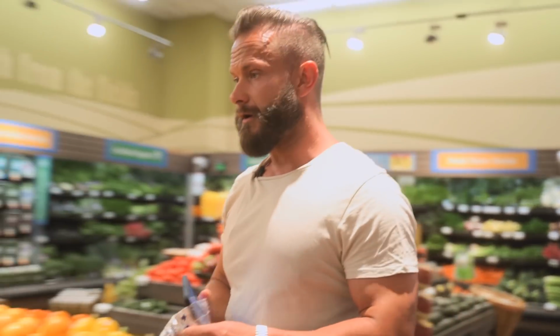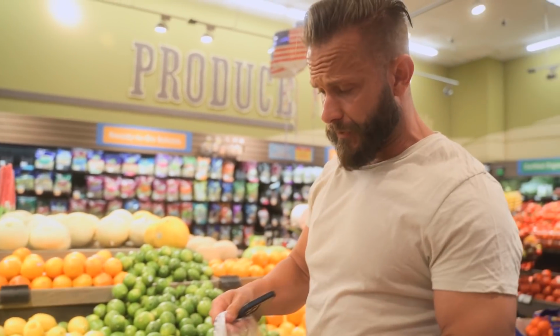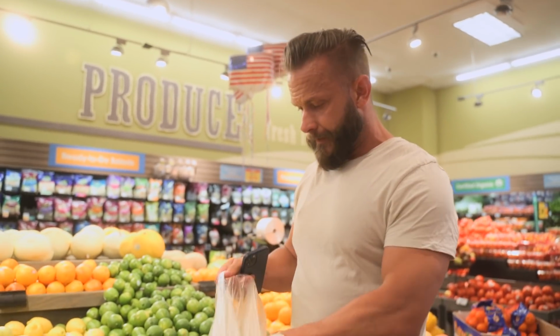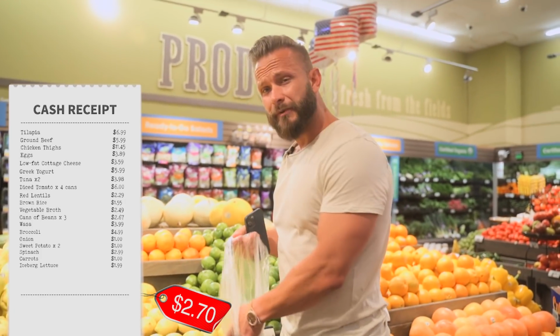Last thing on the list are lemons. I love lemons because you can put them in dressings. I put them in a lot of the dishes that I cook as well. Packed with vitamin C and super tasty.